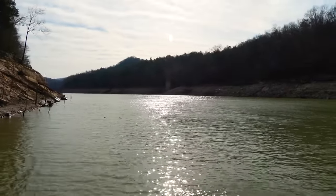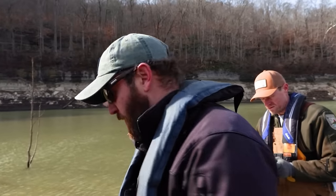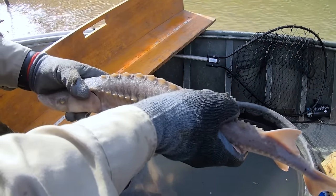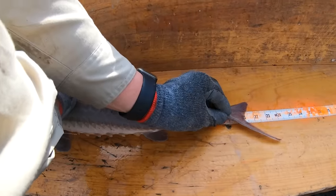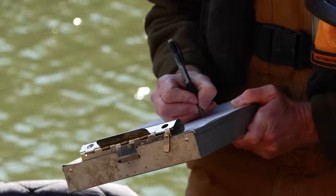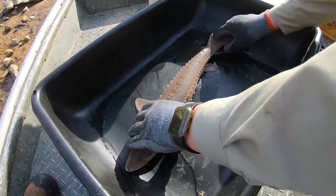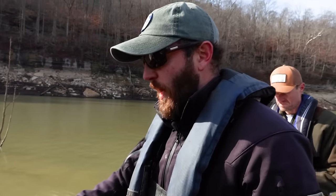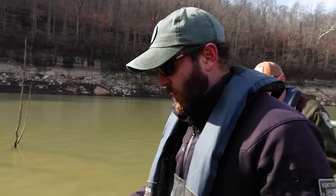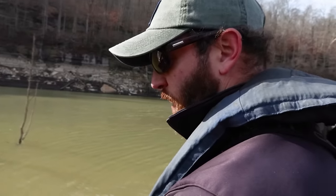All right, so we're just checking for a pit tag here. And this one does not appear to be tagged. Looks like a right 7-8 on the scute removal. Fork length 21-0, total length 24-1. Total weight 214. All right, so we're gonna be putting this pit tag into this fish now, and that'll allow us to track it if we recapture it. And just to make sure that it's in. And we've got it in that fish successfully.